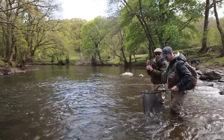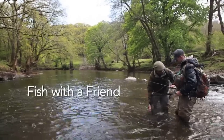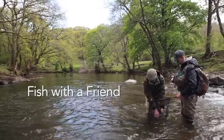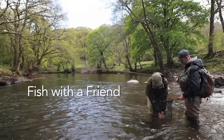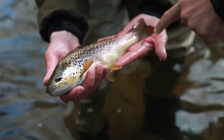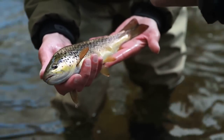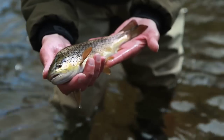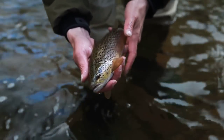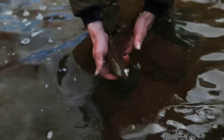Now, our last tip is, how about fishing with a friend? Now, it's great to get out fishing on your own, but fishing with a friend can have its own rewards. You can help each other stay safe, and you can share the moment. If you are fishing alone, however, always let someone know where you are fishing and when you're likely to be back. Wading is great fun and can be an effective way to some ideal trout fishing locations. Just recognise the dangers and take the necessary precautions.